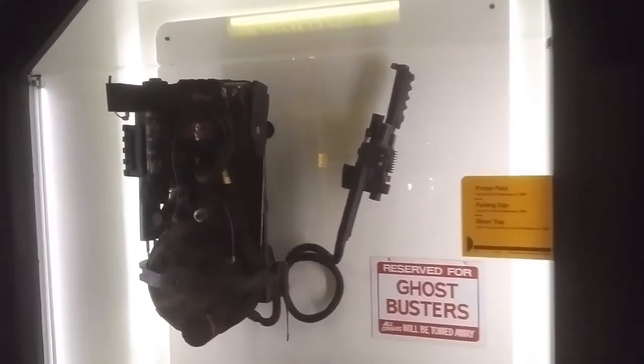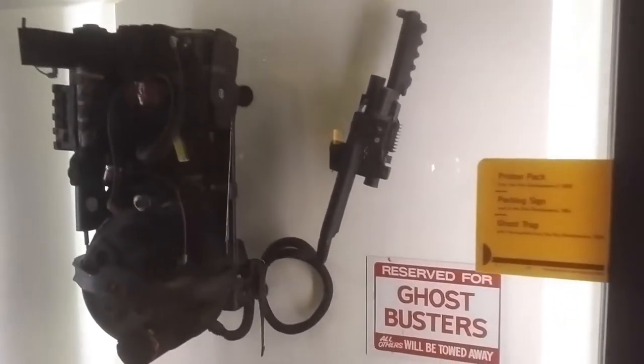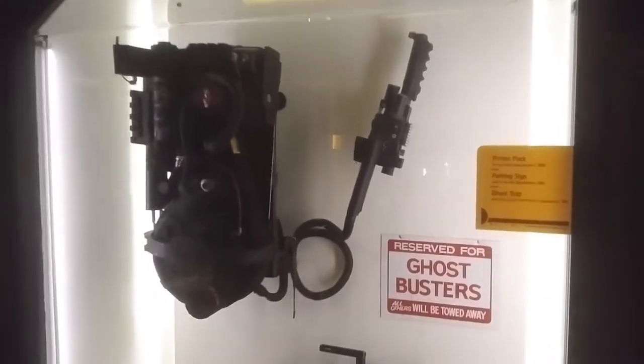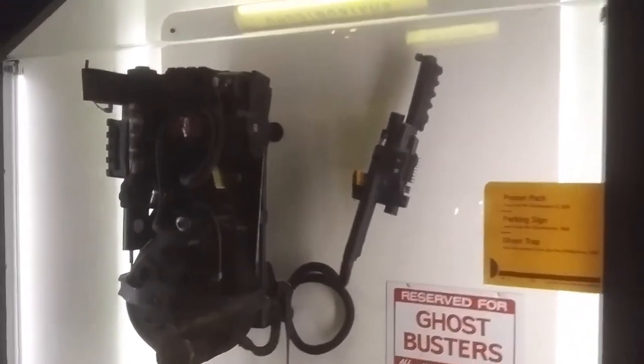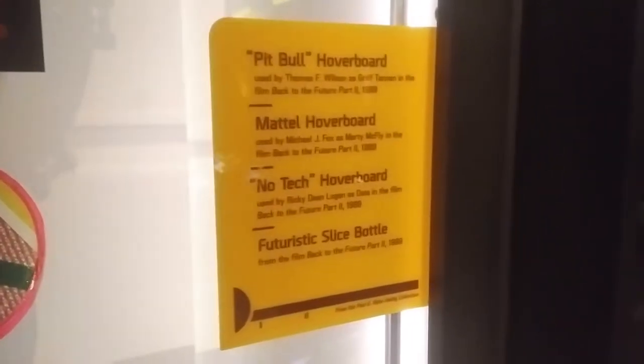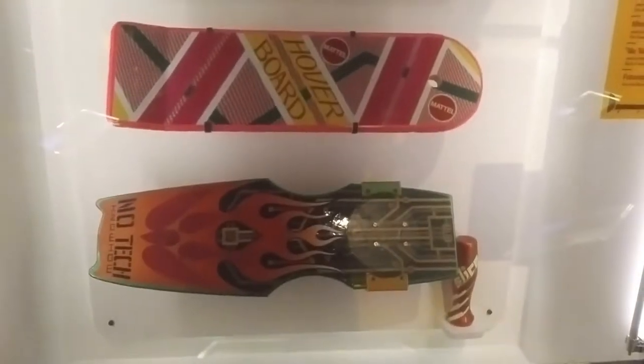They have a proton pack that was used in the movie Ghostbusters. It's pretty cool, they actually have this here. And the trap. Oh my god, they actually have the hoverboards from the movie. The real hoverboards. Infinite room. Do not enter.